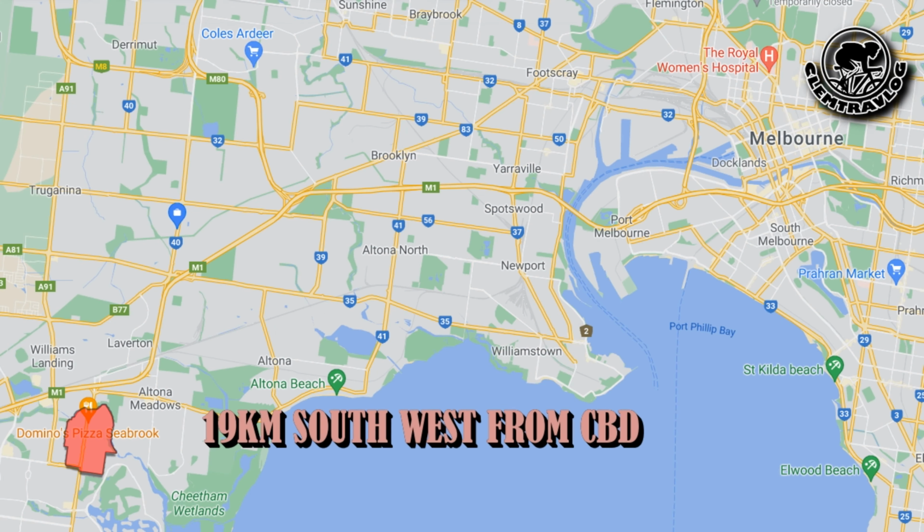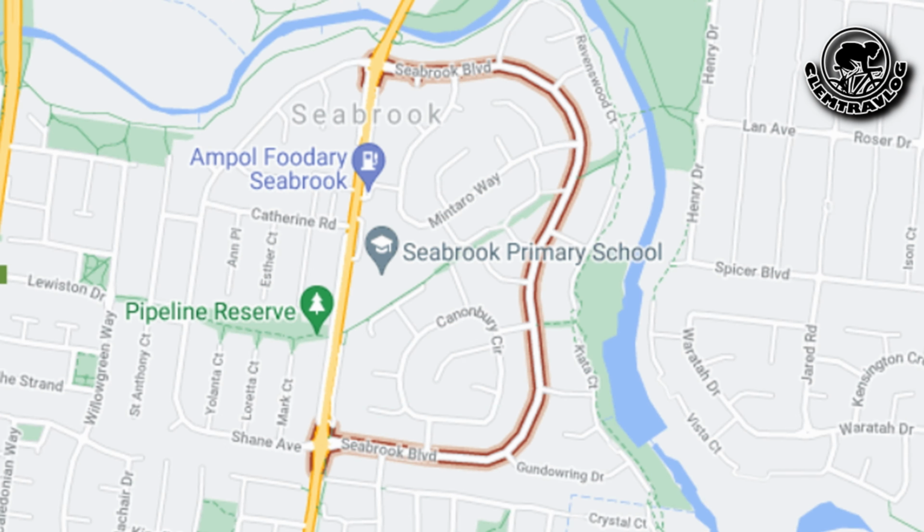So when it comes to the suburb of Seabrook, there's not much record regarding the naming history of the area. The area of Seabrook was first developed as Western Gardens housing estates in the mid-1990s. The suburb was named after Seabrook Boulevard, which encircles the eastern part of the suburb.